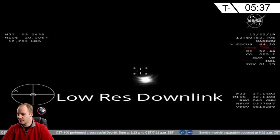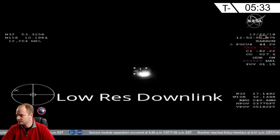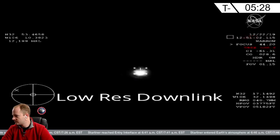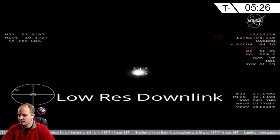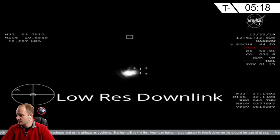The thermal protection system on Starliner, of course, is protecting the spacecraft from the heat of entry. Slowing speed down, now Mach 3.5. Of course, orbital velocity is Mach 25, so that gives you an idea of the velocity change. Now 17 miles above New Mexico.